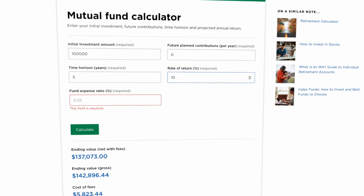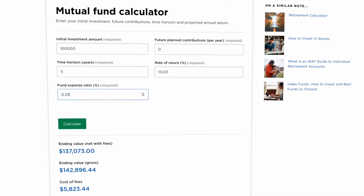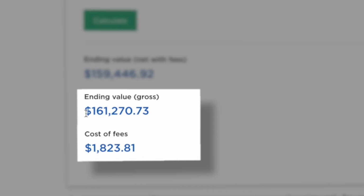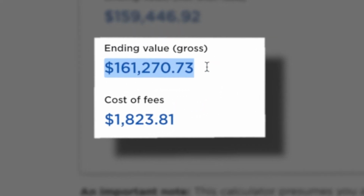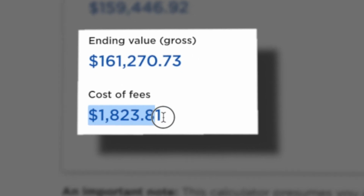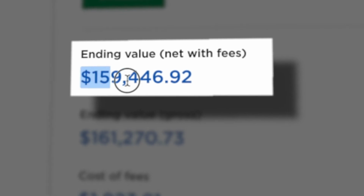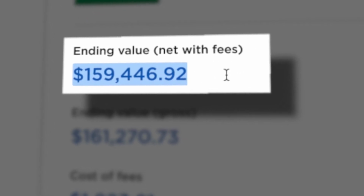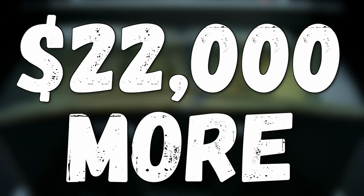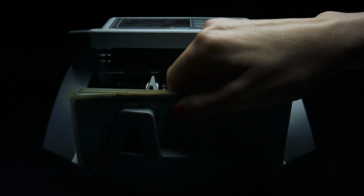But if we take our 5-year return of 10.03% and the fee of 0.25% from our less expensive portfolio that was created by a robot, this would turn into $161,270, and even after paying $1,823 in fees over those 5 years, we would still be left with $159,446 after 5 years, which is $22,000 more than the much more expensive professionally hand-picked portfolio.